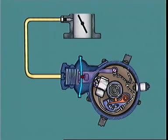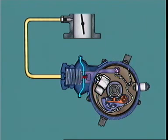As the throttle is opened wider, there is less vacuum effect in the manifold and consequently less vacuum advance. At wide open throttle, there will be no vacuum advance at all, and ignition advance will be determined solely by the speed-sensitive mechanism.